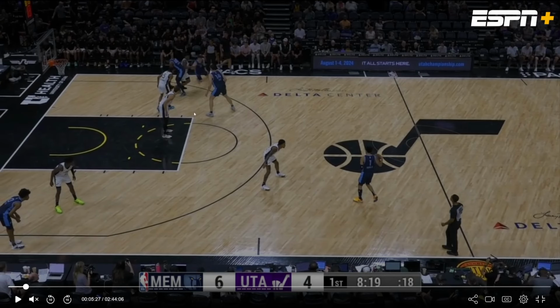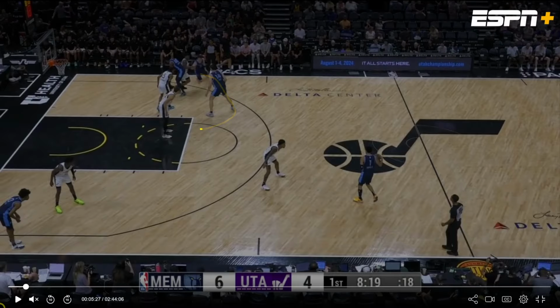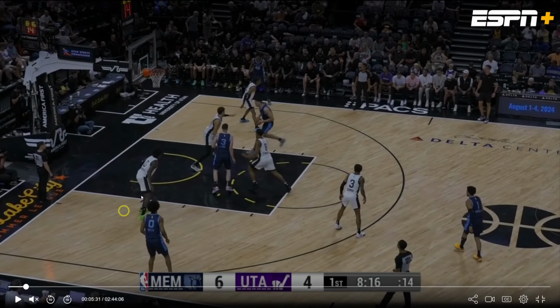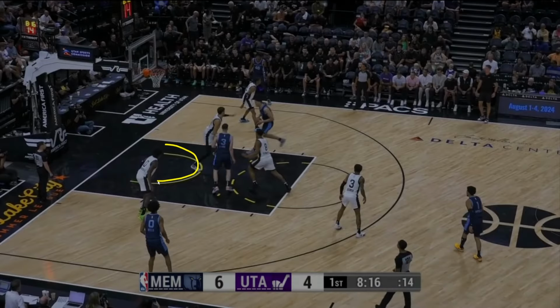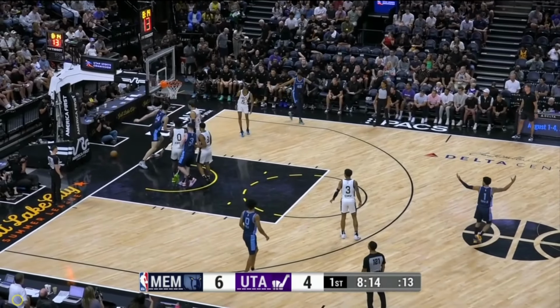Here we have Edey setting a double staggered screen. This is a better angle for his guard to curl off of. But what I want you to notice is once he gets in the paint here, it just takes too long and he's not super explosive. He needs to be closer to the basket, to the restricted area, for him to be effective.